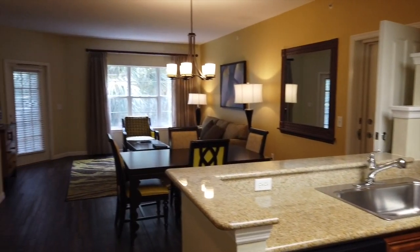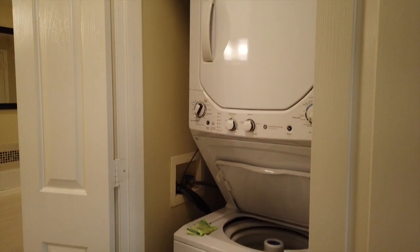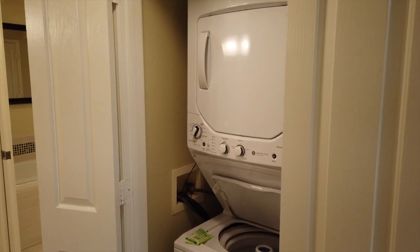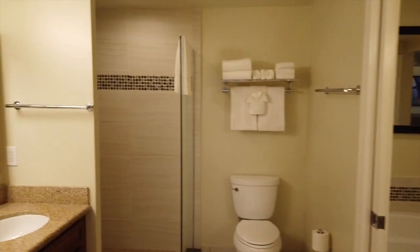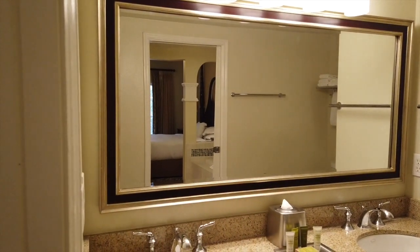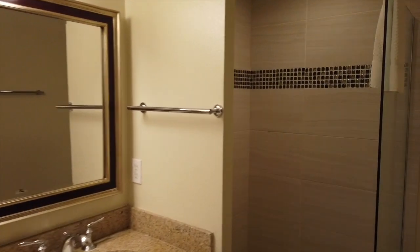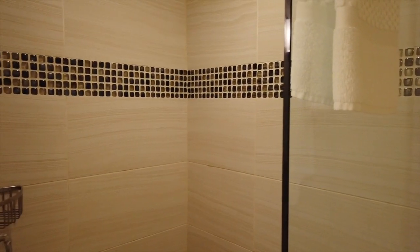So nice view as you walk in. Have an apartment size washer and dryer. It's right there in the hallway. Super nice bathroom. Dual vanity. Nice walk-in shower. There's no door, that should be interesting.